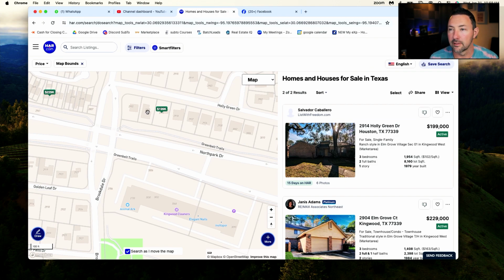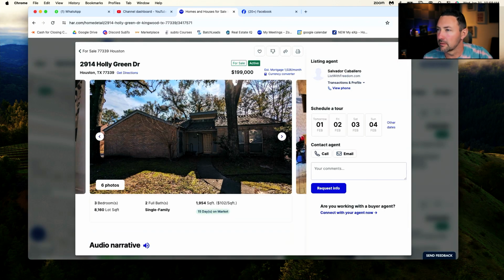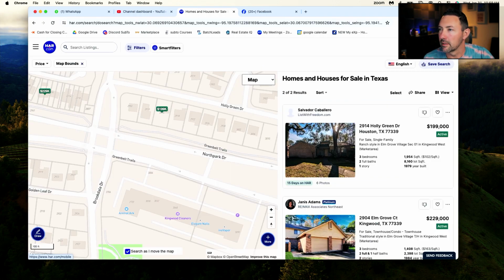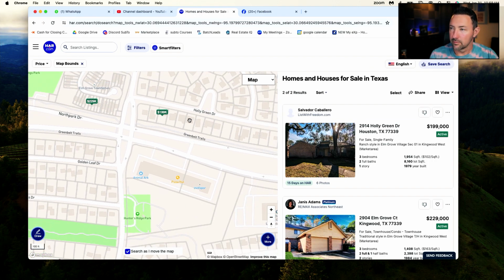So I go look at it, and it's right here, and I'm like, well, the neighbor's selling theirs for 199. It's been on the market for 2 weeks, and it's still active. And he's like, well, I didn't even know that. And then he sent me, and I'm terrible at comping. So if you guys are really good at comping and you're in Texas, especially Kingwood area, will you reach out to me, please, and just comp my deals? I will be so happy.